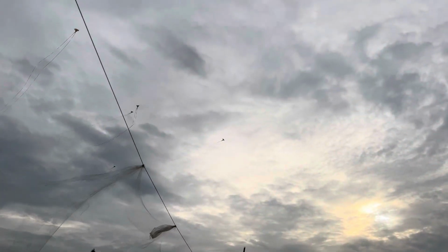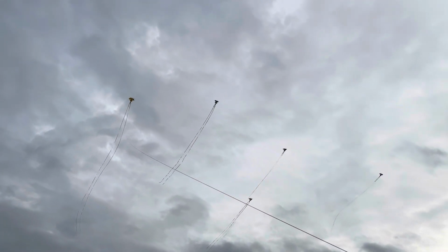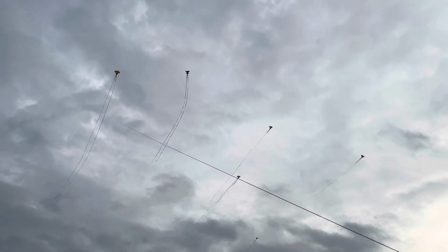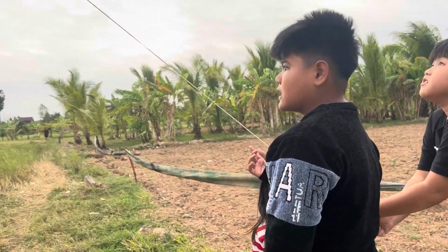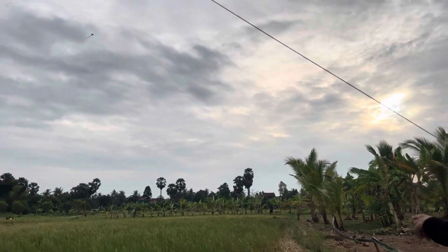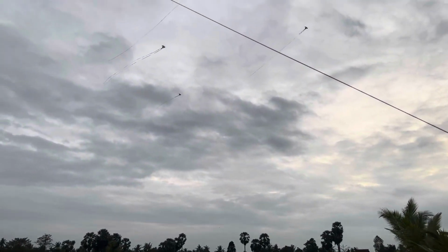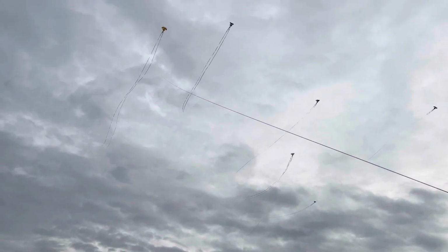Now we have arrived at the place where the kite was launched. Khmer kites are typically made from lightweight materials such as bamboo and paper. The frame is constructed using bamboo sticks, providing a sturdy yet flexible structure. The kite's surface is covered with colorful paper or fabric.